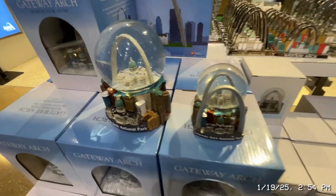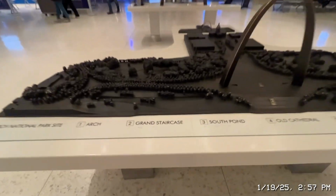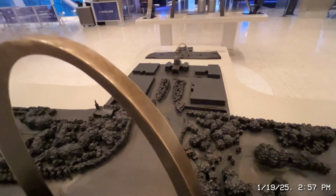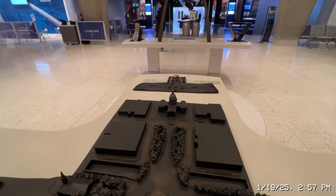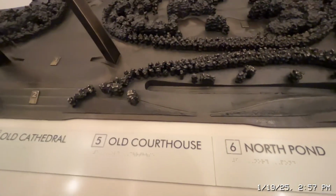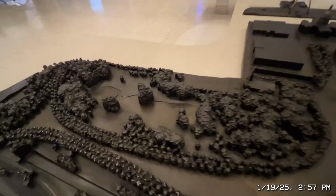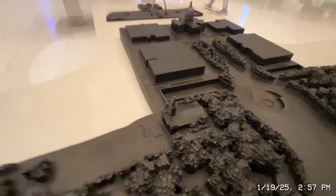That's a snow globe there. Of course, here is the arch. Here, Grand Staircase. There it is. Old Cathedral. Where are you at? Old Cathedral should be around here somewhere. Courthouse. There. North Pond. Right here. North Gateway. There it is. Oh, there it is. There's the Old Cathedral right there.